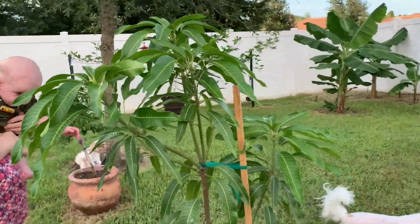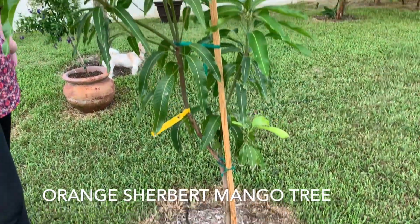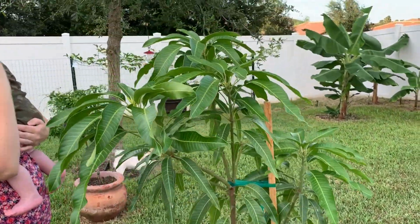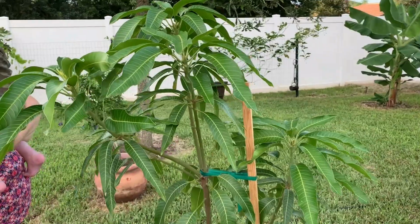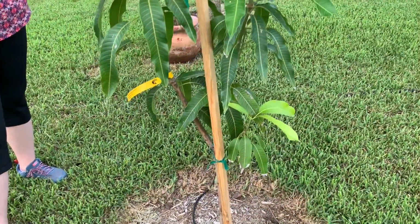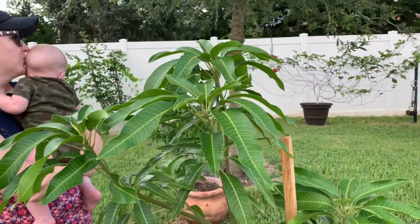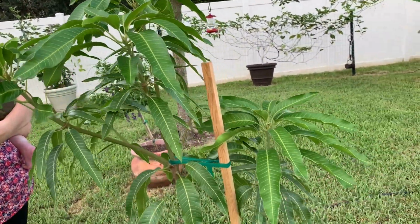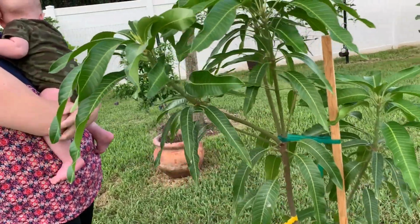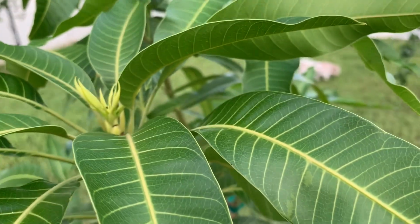Orange sherbet mango. Yeah, we were excited about this when we found out this is supposed to taste like orange sherbet, and it's a mango tree. And you can see it's doing pretty well over here. So we can't wait to try that one. Should be flowering, sort of. Not sure. That one's looking pretty good.